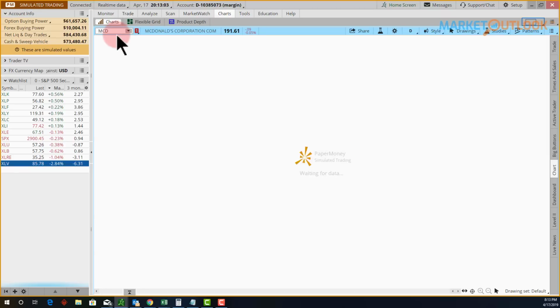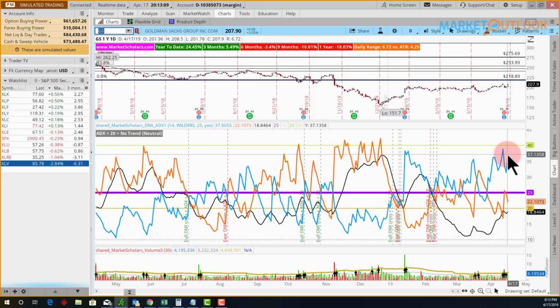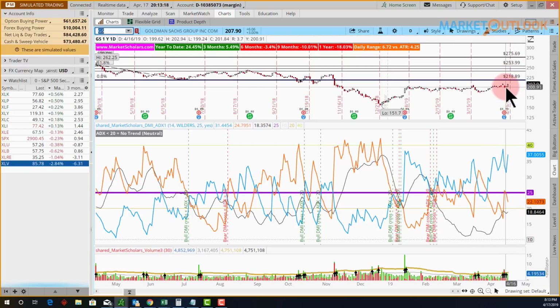You take a look at the DMI indicators, and you see we're above 25 on the positive. We're not below 20 yet on the negative, so we'll keep our eyes on that. That would be more ideal, a little bit of a pullback after earnings.